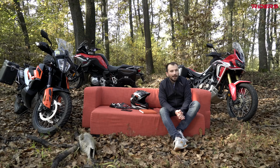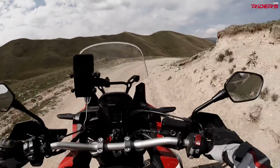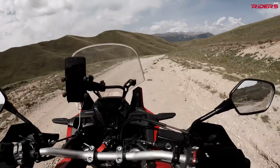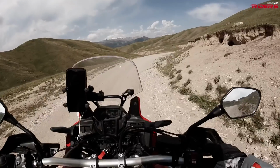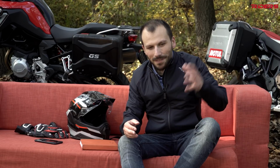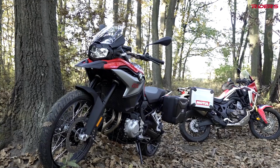The Africa Twin, you still have 3 stages of traction control, but the intervention is not as smooth as on the KTM and on the BMW. It's very rough. Whenever the traction control kicks in, it kicks in very rough. You're losing the grip, and you're losing the power, and after that it kicks back in rough, and I just don't like it.